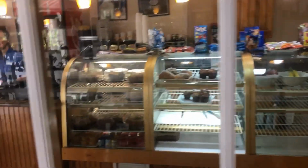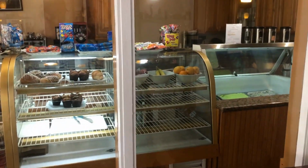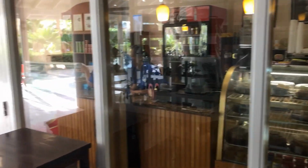There's another little shop here. It's directly across from the coffee shop. If you can kind of see in there, there's the coffee shop. And a couple muffins and fruit. There's the ice cream over there. They do have kind of a full coffee service. And there's a couple places to sit in and around there. Nice little place. We've been in there a couple times.